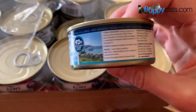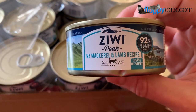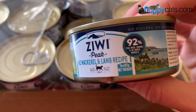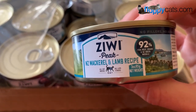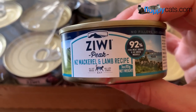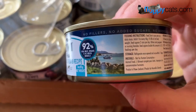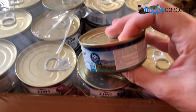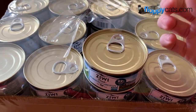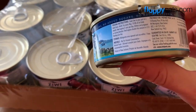Also, for some reason I feel like the meats sourced in New Zealand are safer than meats sourced in the United States sometimes. They make a 3 ounce, obviously they're from New Zealand, so they're on the metric system, but this one is their 3 ounce can, and then they also have a 6 ounce can. My cats do better on the 3 ounce can because they won't eat an entire 6 ounce can and it will go to waste even if I refrigerate it, so I always order the 3 ounce cans.